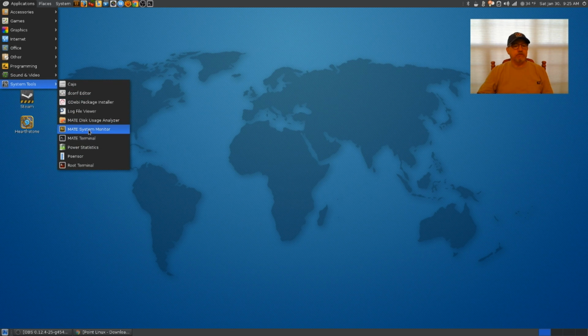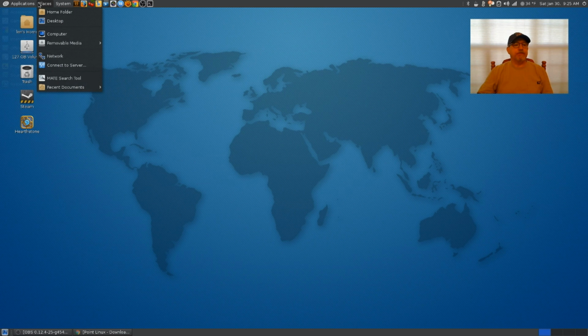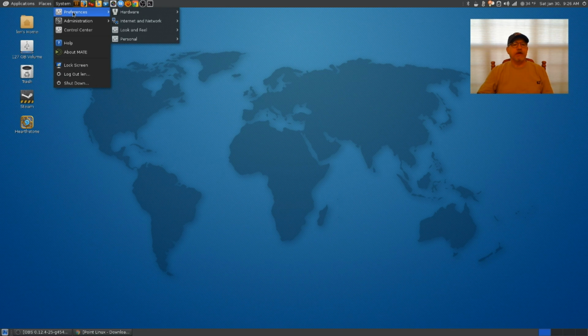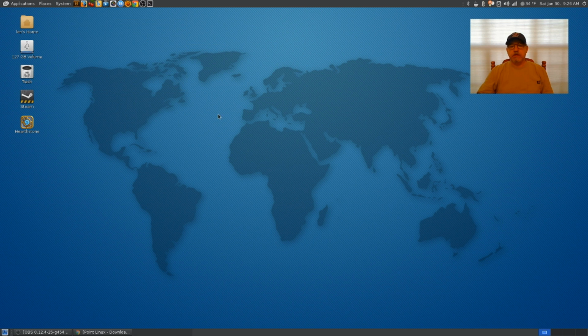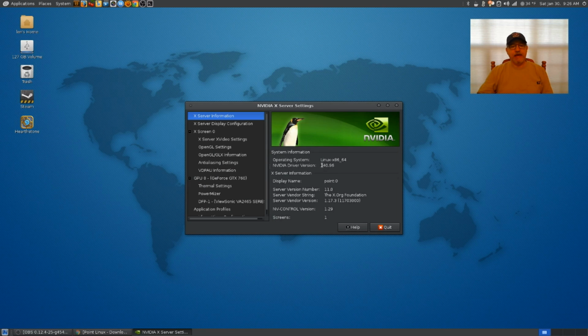System tools, you've got the usual. Other than pSensor, I didn't really install anything there. Pulls up all places. Removable media, you can see the other partitions where I have other distributions running, because I label them in gparted, they show up with the label. And then system, you've got preferences, administration, I added gparted. My NVIDIA drivers, I use the standard Debian install procedure, and so I'm only running 340.96, but that is fine for me.